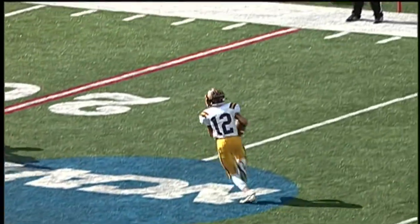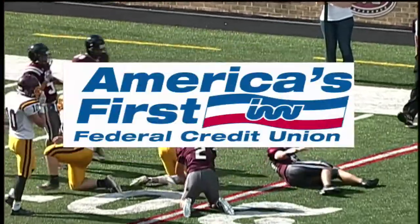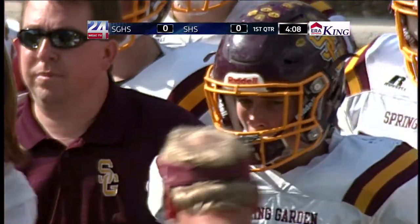Absolutely. It looks like Poole was supposed to be the guy that was a pulling guard or tackle, and really good job there by Spring. He knew it too. Exactly. Good job by Mitchell Young there, really using Poole as an extra defender.